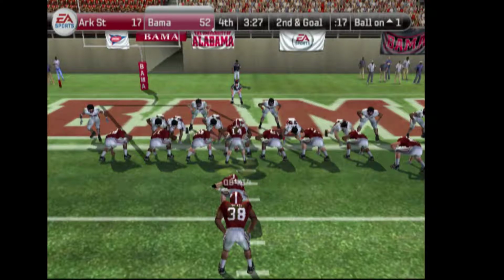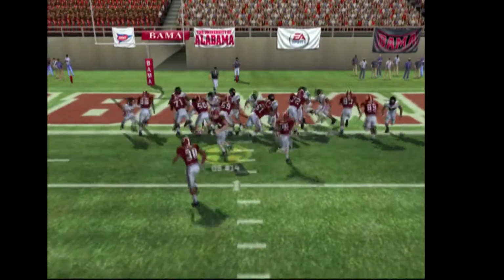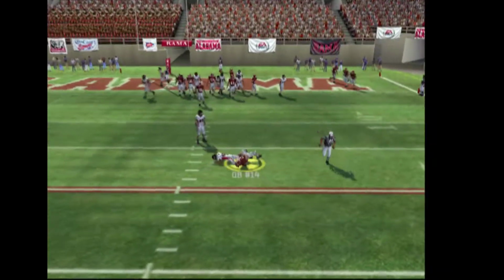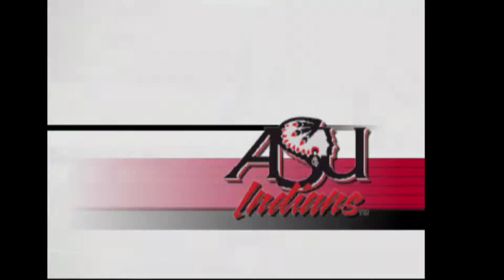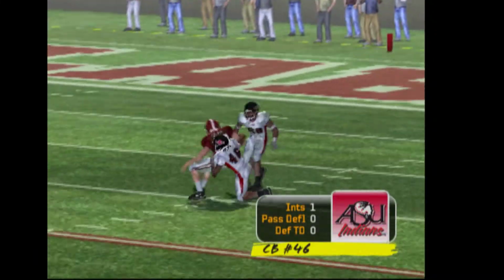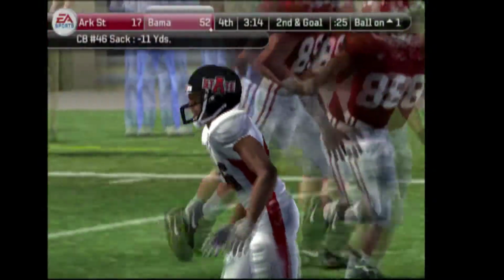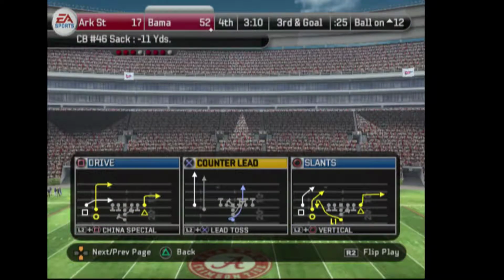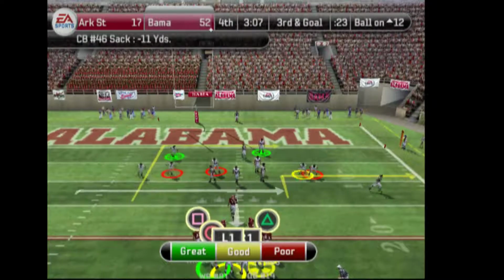Let's see if they can get it in for the touchdown. Nice play fake. The cavalry's coming, and they bring him down for a sack on the play. What I do is throw it right here. You got to give your players a chance to make the play and make the first step.